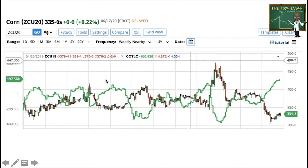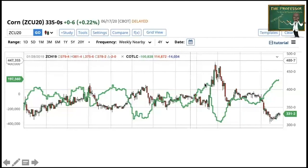Now look what happens when the commercials are net long. The net long here, the net long here, the net long here. What I mean by net long is that they have more positions on the long side than the short side. So as an aggregate group, they're net long. And as you can see by the amount that they're net long, a larger amount here and here. These are peaks. And look at what happens down here to price. When these peak, prices hit bottom and they start to go up. Right here, at this point, corn futures were net long at a high level and corn prices took off.